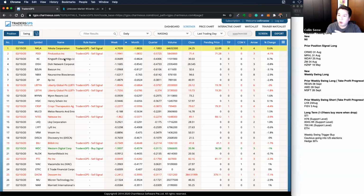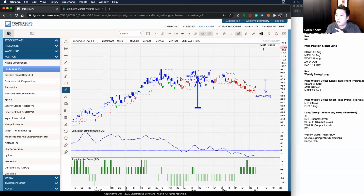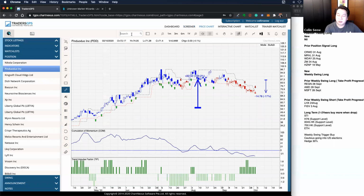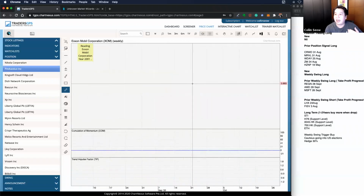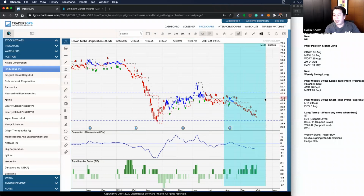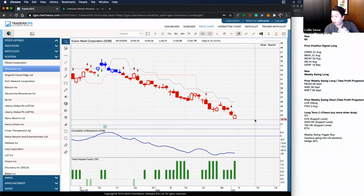Again, you need to check the mode. Yes, very good point. For example, if in total the mode is bullish, you cannot short. You need to look for things that are bearish. How many here currently have short positions using Trader GPS? Or you can type in the stock name, and it can help you see whether it's a good short position. Exxon, USO, 1 or 2 can already. So if you are using short positions, then very good, because you are using Trader GPS to short it, right? Then just hang on to the short.